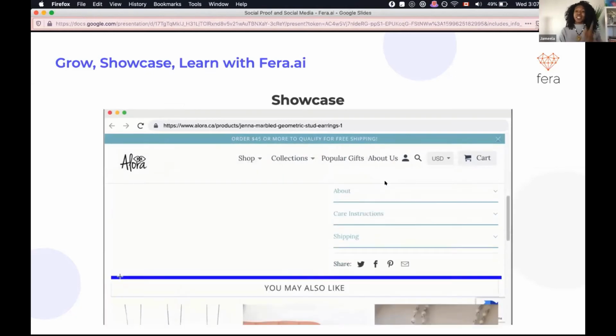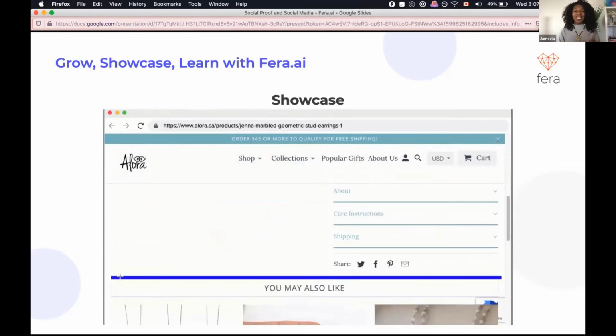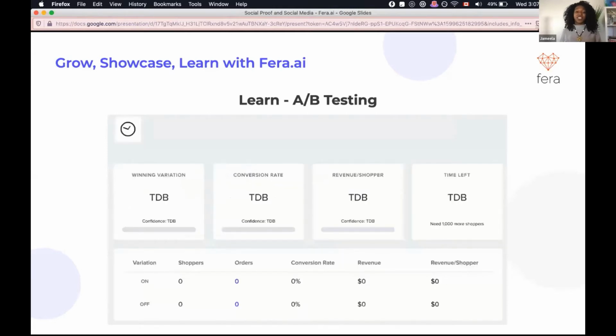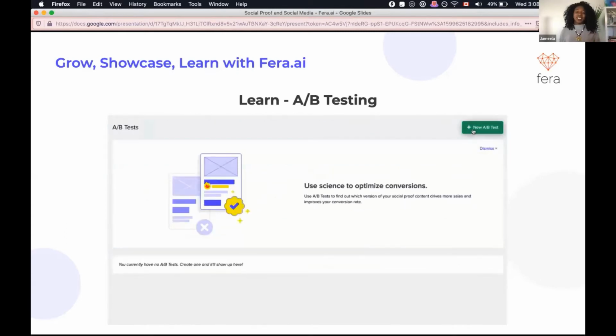And this is an example of our live editor. So you can see exactly what the changes are going to look like when you click. And then there's A/B testing. You want to always make sure that you are testing things, seeing if it's positively or negatively affecting your conversion rate or your revenue. So our A/B testing is super easy to use.